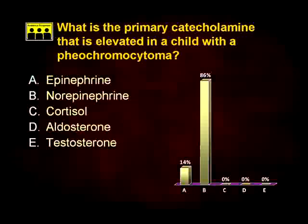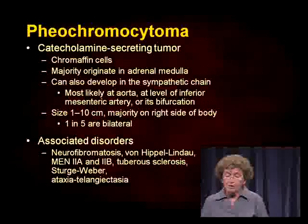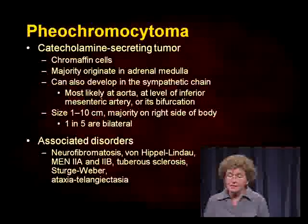Oh, very good. Norepi, very good. Good answer. Okay, catecholamine secreting tumor of the chromaffin cells, usually in the adrenal medulla, but they can be along the sympathetic chain, most likely at the aorta, at the bifurcation, or the inferior mesenteric artery. 1 in 5 are bilateral, but the majority of them are going to be on the right side of the body.